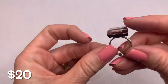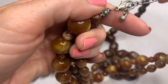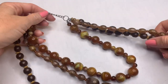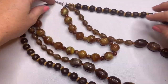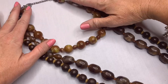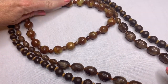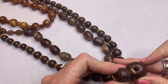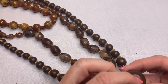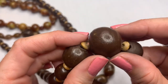All right, there's that. What is this chunky thing right here? Okay, so let me get it to lay right. We have a very short first layer that would fit right at the neck or just below the neck, and then the next two layers go down low. So what is this? Is it wood? Is it a nut? It kind of looks like a nut. It looks hollow and light, feels light.